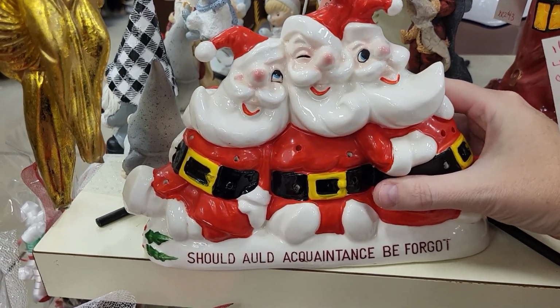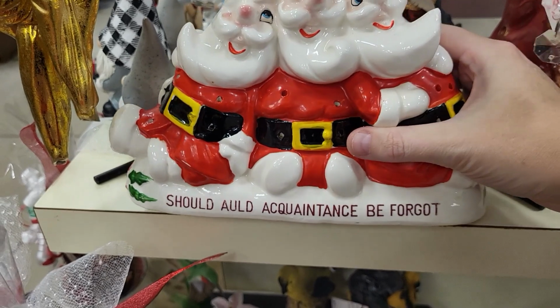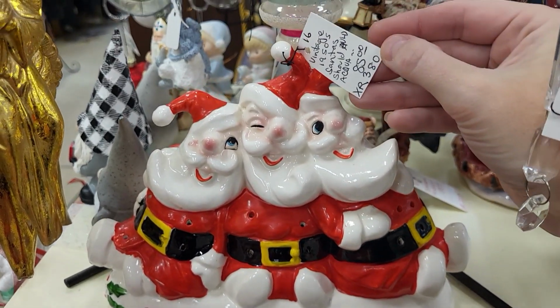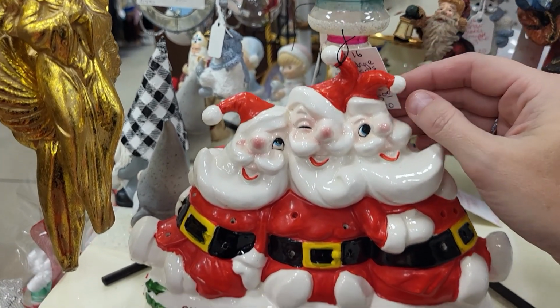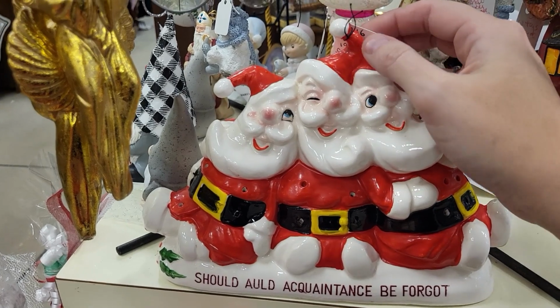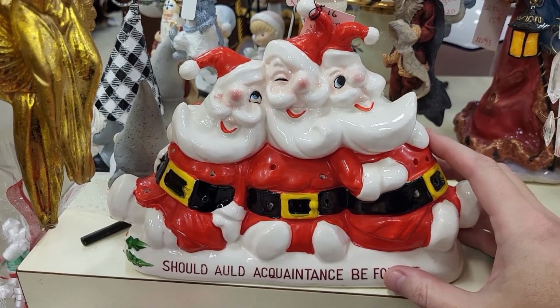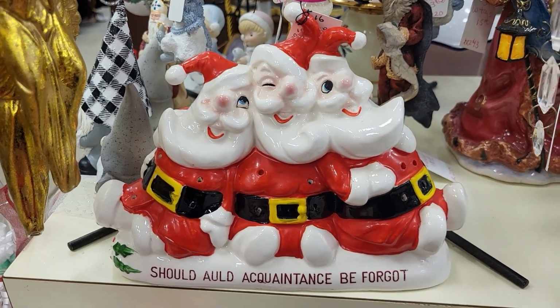This is not a piece I have ever seen in the wild before. This is a Christ Santa piece. It's marked on the bottom. Yeah, they want $85 for it. Very cool piece to see. That's actually really not bad for a collector. It's out of my price range for resale, but that's an awesome piece. Looks like it's in good shape too.